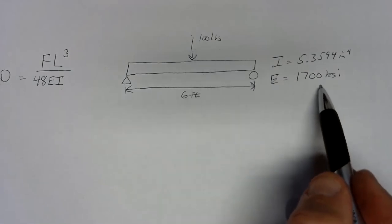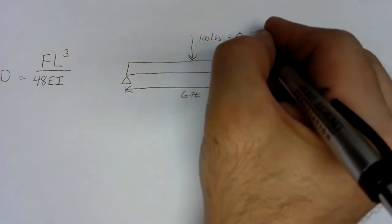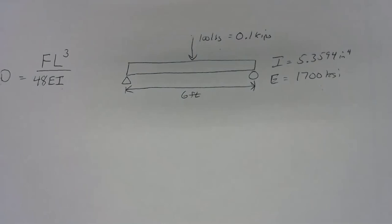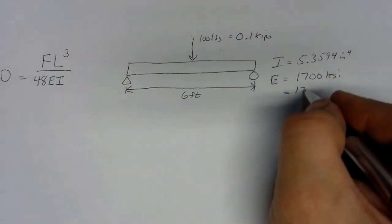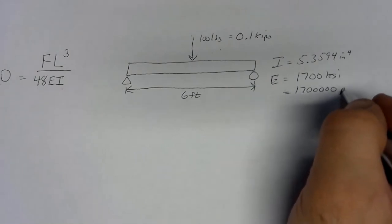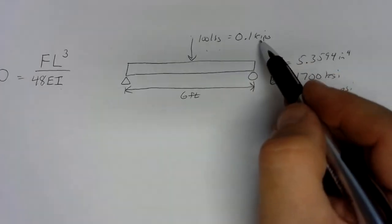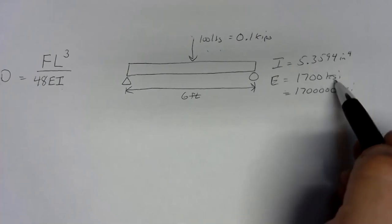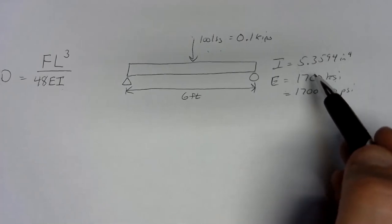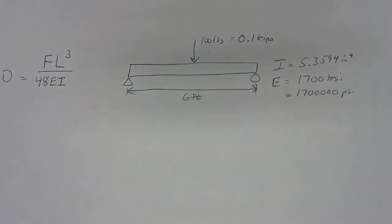If we want to use the modulus in KSI, we'd have to put our load in kips. So this would be 1/10 of a kip, 0.1 kips. As long as they're consistent. So we could either use a modulus of 1,700,000 PSI and 100 pounds, or we can use 0.1 kips and 1700 KSI. If you mess that up, you end up with your answer being a factor of 1,000 off, one way or another. It's either a factor of 1,000 too big or a factor of 1,000 too small. So you really want to be careful about that.